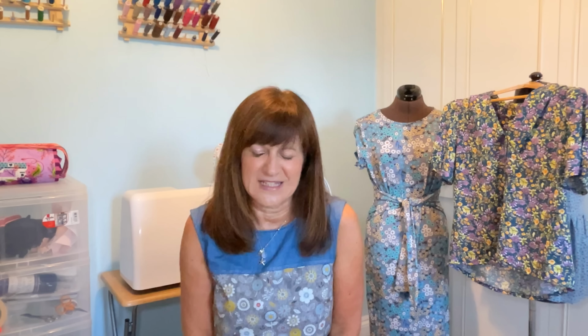I've got some fabric to show you. Now the fabric will be from when I was away in Mallorca, from the fabric store there. I will say also that they do ship internationally, because when I was saying to the lady about how wonderful their prices were, she said, oh no, you can buy from your country. So they do ship internationally.